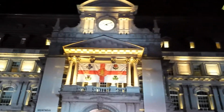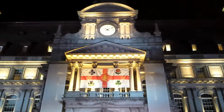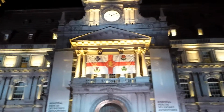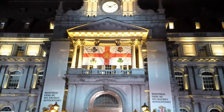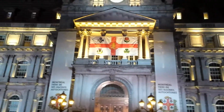But again, just to recap, that's our new flag of the City of Montreal, unveiled today on this beautiful autumn day, this Wednesday, September 13th, 2017. And that flag now represents the French, the English, the Scottish, the Irish, and now First Nations as well, the Aboriginals of this beautiful country. And let me tell you, it's about time.